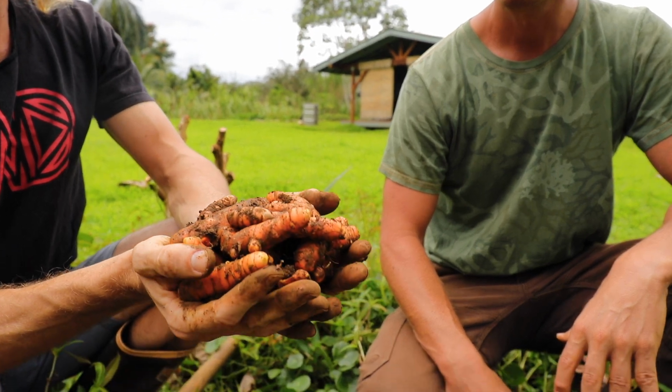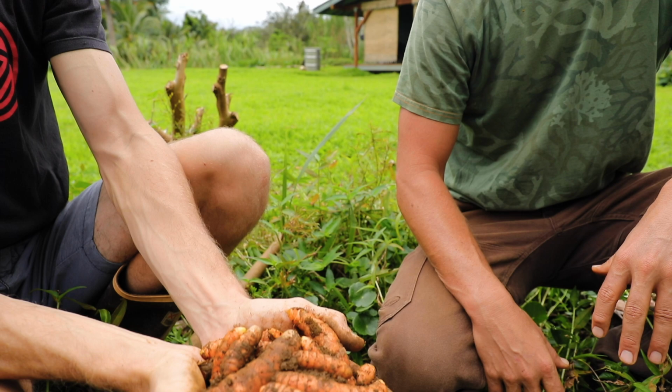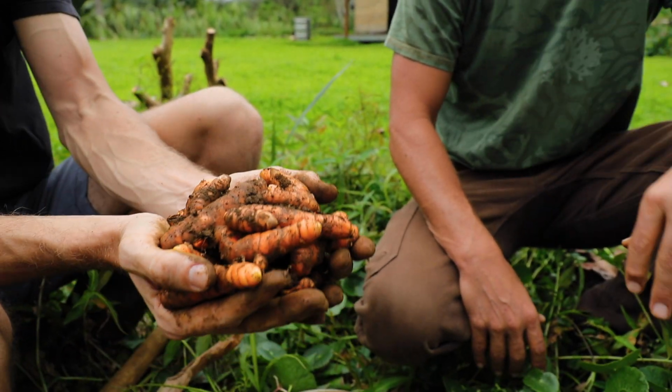It doesn't have quite the bitterness of the Indian turmeric. Yeah, much sweeter. Less almost resinous, but yeah, a little bit more water content. Almost carrot-like. Yeah, it is. Yeah, a little more palatable. Yeah. In a direct way.